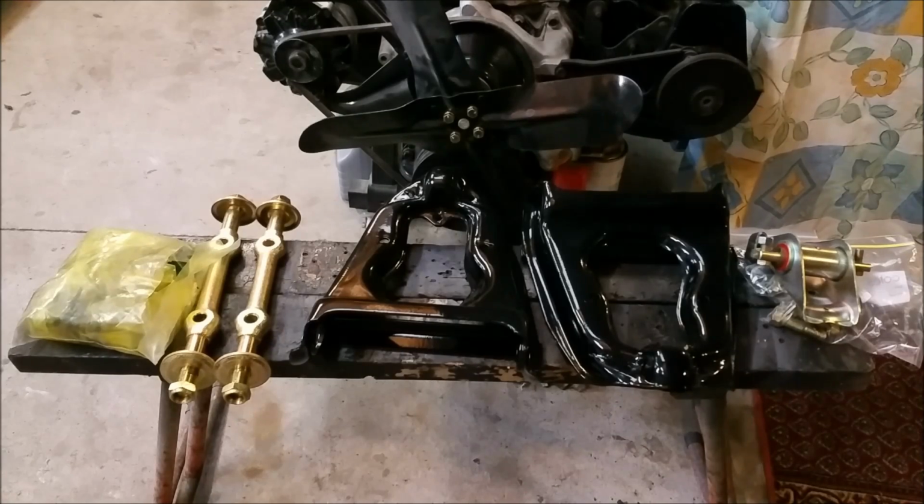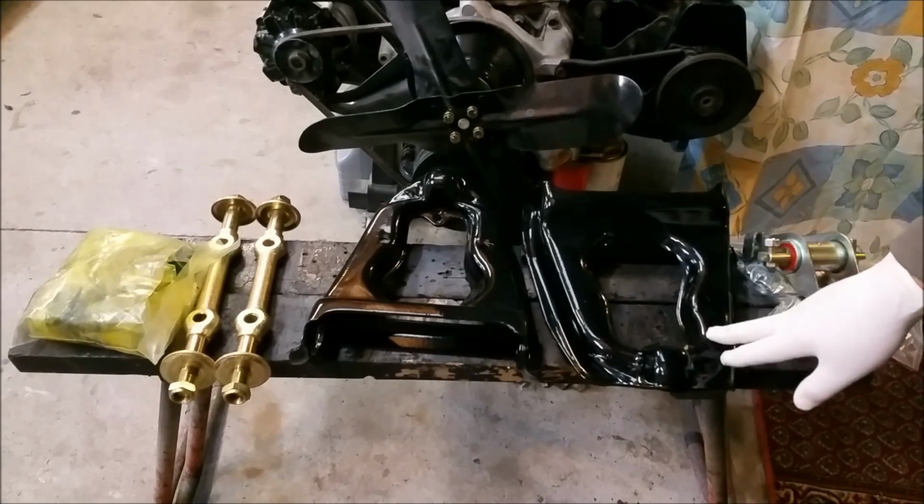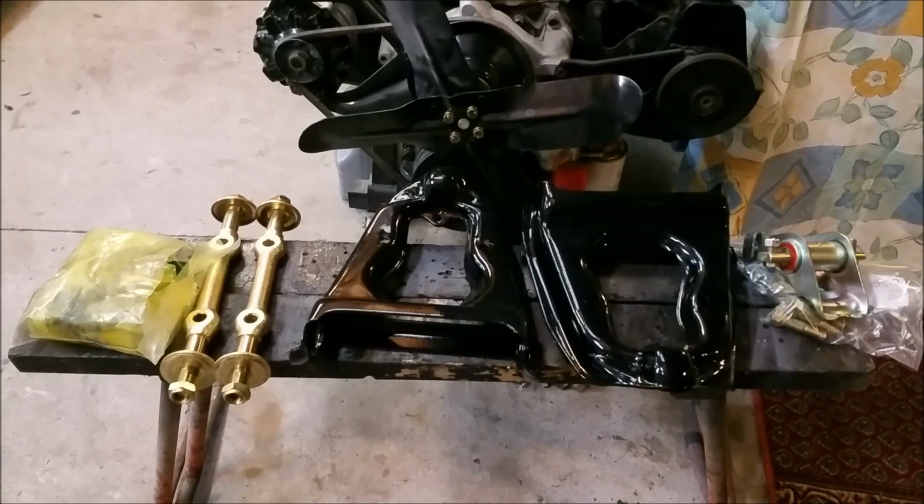And I've sent brake backing plates, all sorts of things to the powder coater, because I just can't be bothered trying to clean them and paint them. This is much stronger, more resilient, harder wearing, everything. It's much better to get them powder coated than it is to paint them.